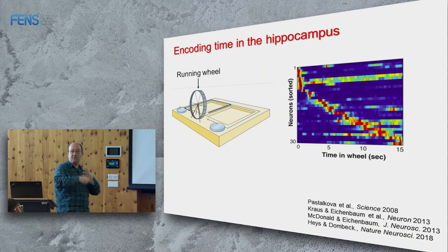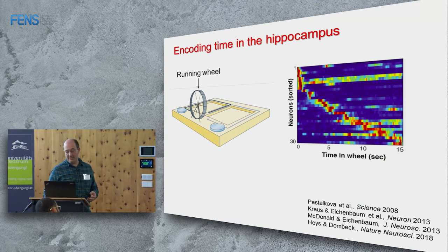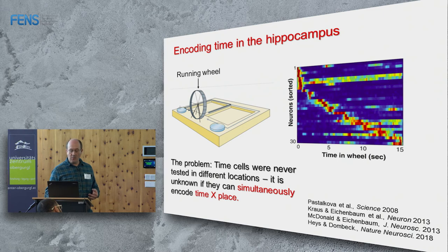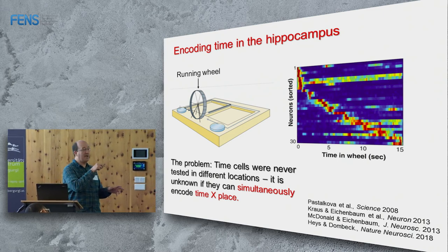So neurons fire at particular times and tile the behavioral time. These are called time cells. One problem is that time cells were never tested in different locations. They're always in one location, okay?